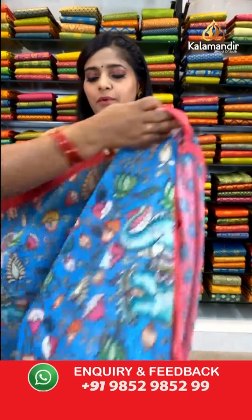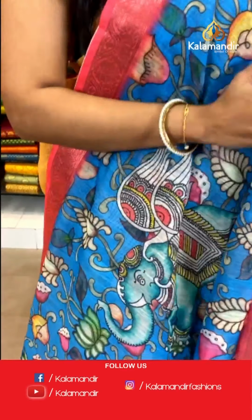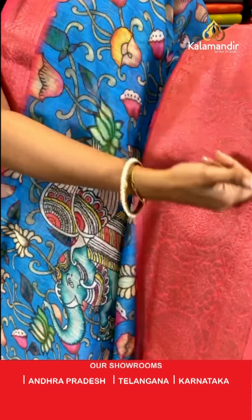Let's move along and see some more gorgeous sarees that I've lined up for you. Very beautiful collection here today. Lovely blue and pink combination. There you go. Check out the work on the body. Again, similar print of floral and elephant design on the body. Needless to explain, check out this beautiful color of pink on the border, that's contrasting color, along with zari work on it.